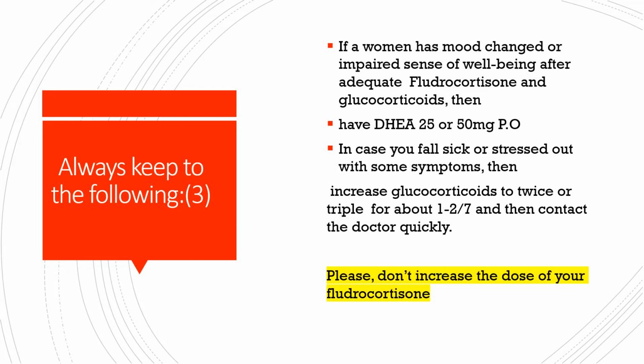If a woman is diagnosed with Addison's disease or Addisonian crisis and has been treated, but later on she's having mood change or impaired sense of well-being after adequate glucocorticoids, then we have to look for another agent. What would that be? DHEA, dehydroepiandrosterone. We can give that at 25 milligrams or 50 milligrams.